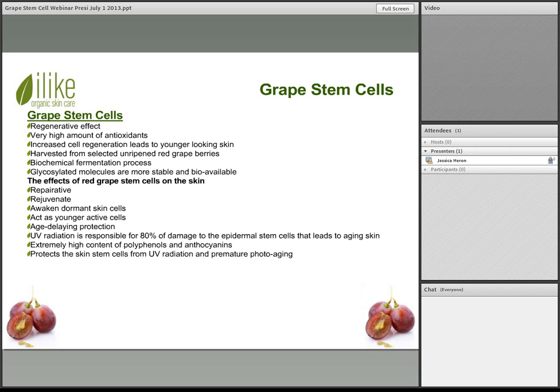The activity of the skin stem cells is the key factor in ensuring the vitality and the regeneration capacity of our skin. So protecting these cells against UV damage is very critical. The red grape stem cells have extremely high content of the polyphenols and anthocyanidins. So they protect the skin and the epidermal stem cells from the UV radiation and premature photoaging.